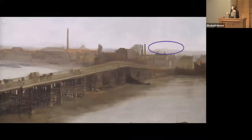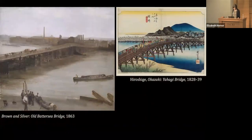This is just an interesting detail. What you're seeing here, you can just barely see it on the horizon, is the Crystal Palace, which had been moved from Hyde Park, where it was used for the Great Exhibition in 1851, to a park at Sydenham on the south side of the river. Whistler hated the Crystal Palace. The Crystal Palace stood for everything he despised about Victorian art and culture. And it really annoyed him that on sunny days, the sunshine would glint against the glass of the Silver Palace. And when he looked out his window, he could actually see it. He hated the Crystal Palace, and yet he includes it here just barely in the distance.